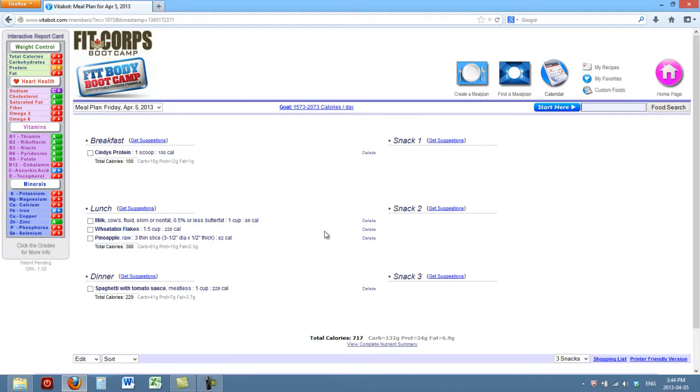This is all you ate yesterday. Okay, so our goal, we'll tell you a couple things here. The goal is 1573 to 2073 calories, and you consumed 717 calories. Your body believes it is starving. It is holding on to all calories and converting them into fat because fat is excellent for fuel. So it is putting everything into fat.